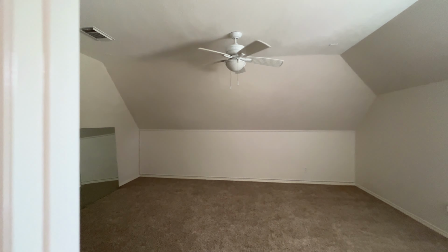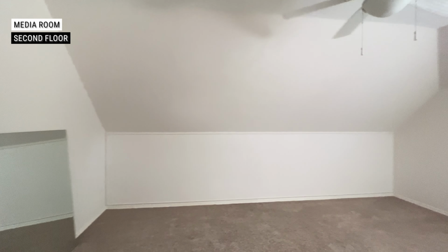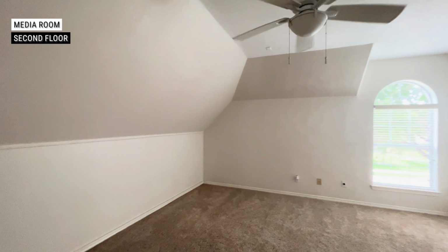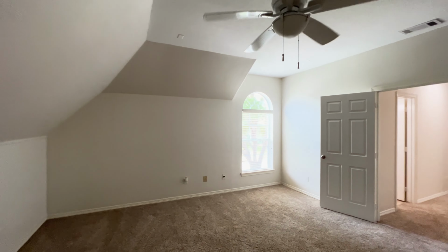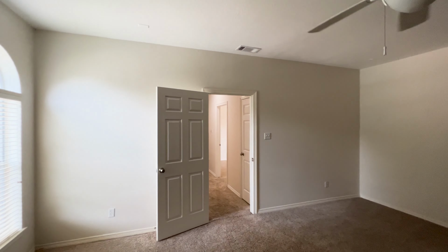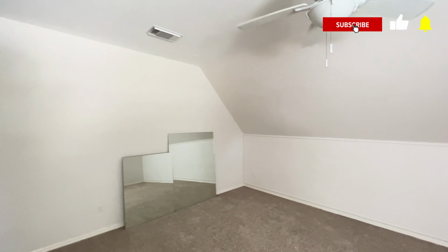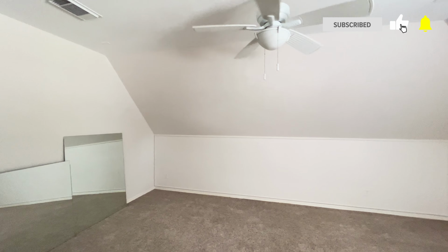So here's one of the surprises I was telling you about. Who would have figured? You have a completely usable space here. I say, again, office, homeschool room, but I think because just the way the room is set up, I'd probably use it as a media room. Yeah, look at that space right there. That would take a big TV, a projection screen, whatever they call it.